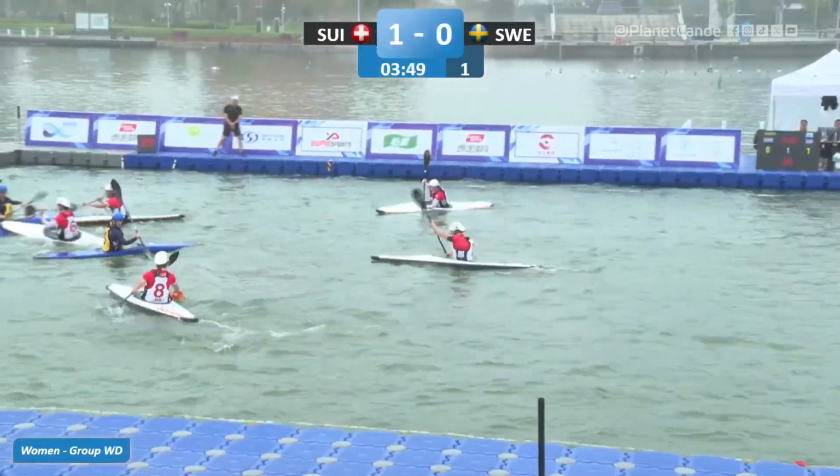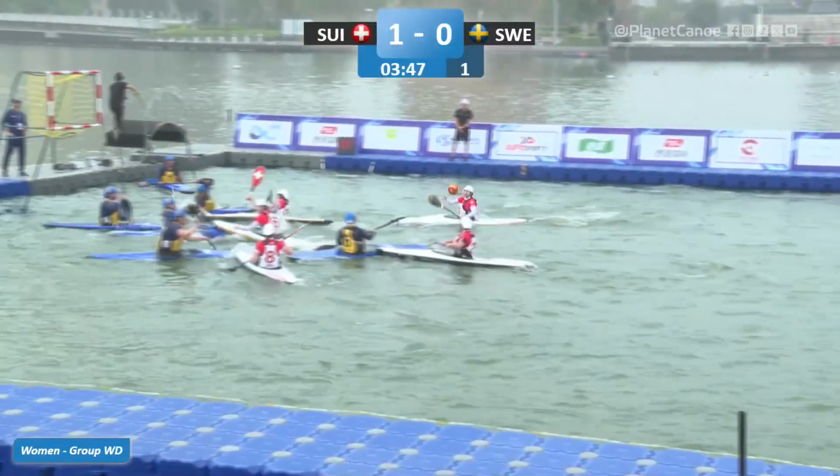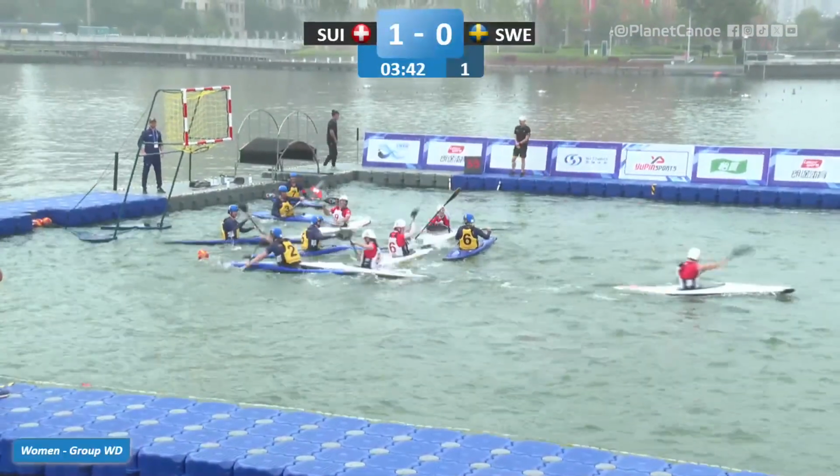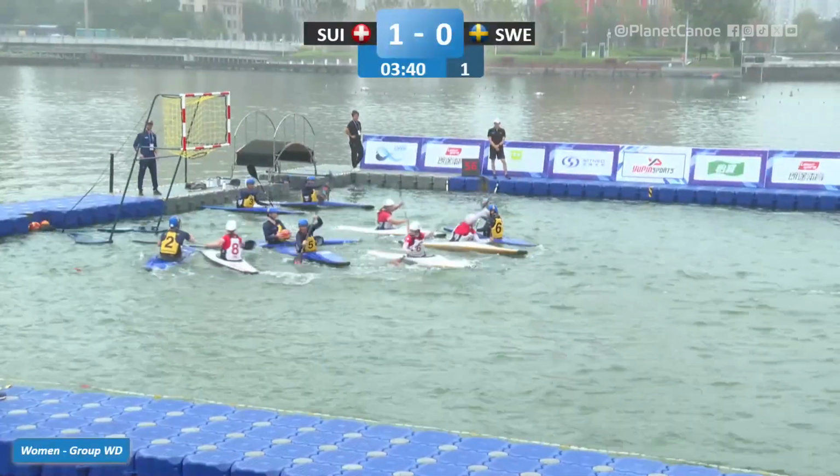Swiss happy just to take a bit of heat out of this. They've got the lead, 3:40 on the clock. Trying to build something, and that's a decent shot, but a very fine save from Jurtedal.